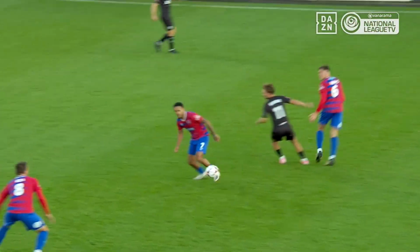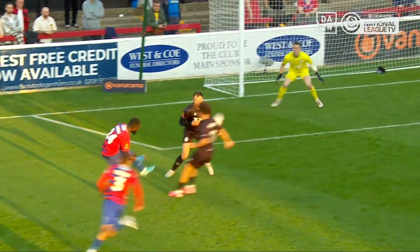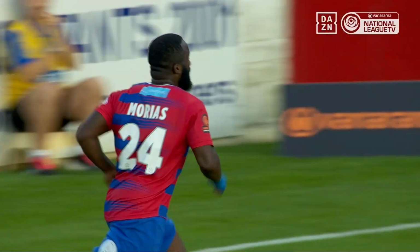Pereira sees the run of Moraes. As Pereira picks it up here, you think, is he going to shoot? No. He sees his teammate. He's still got a lot to do there, Moraes. But just checks back in on his right foot, and a lovely curling shot. Just up and over Brooks, into the far corner. Perfect way to open your account.